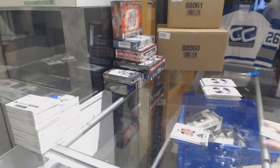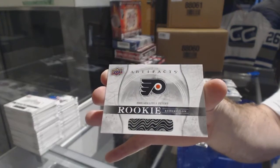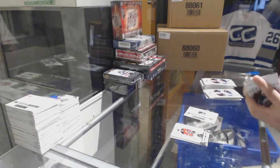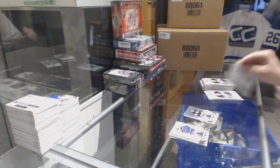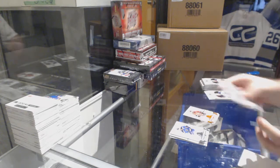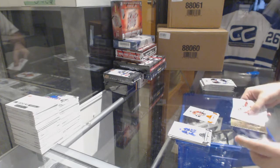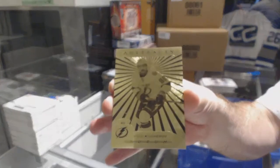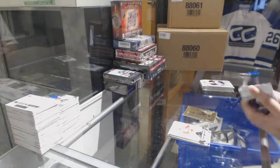We have a rookie redemption, Philadelphia Flyers. Rookie redemption, Philly. For the LA Kings, Dave Taylor /599. Ottawa Senators, orange /55, Derick Brassard. An Orange for the Tampa Bay Lightning, Nikita Kucherov.